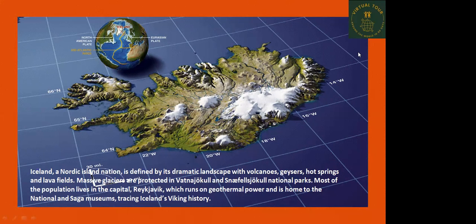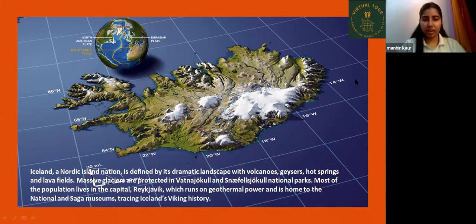and Saga Museum, praising Iceland's Viking story.